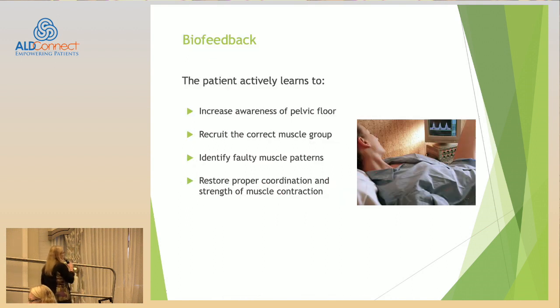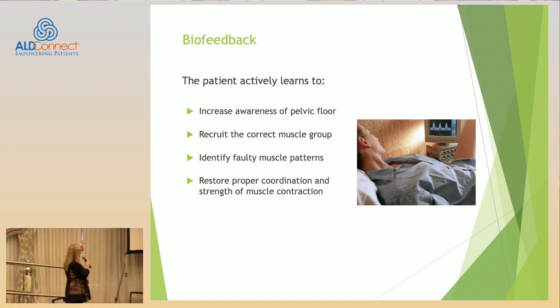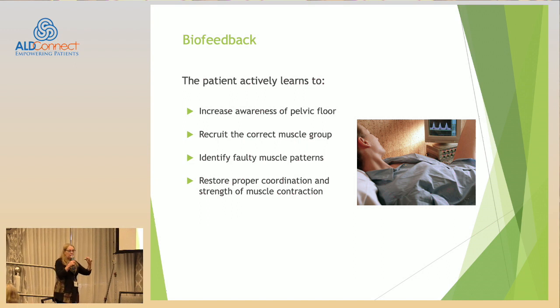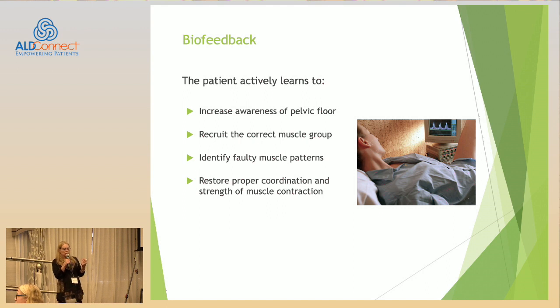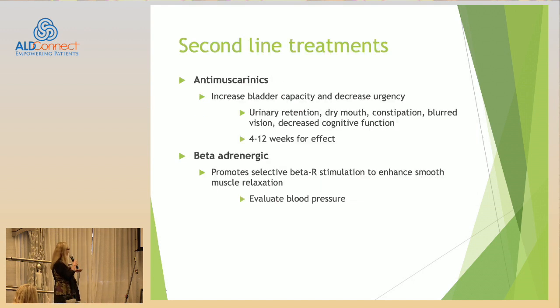Okay, so with biofeedback, as we said, not everybody can isolate their muscles really well. So we want to increase the awareness of the pelvic floor, and this can be done in one of two ways with the biofeedback machine. You can put a patch on the skin outside of where the urethra and bowel exit the body, or you can put a probe in the vagina or rectum, and the patient is then told to contract, and you'll see the blip over there is a contraction, and they're able to relax all the way. And they can also then be shown visually if they're contracting the wrong muscles. So hopefully we get the proper coordination going.